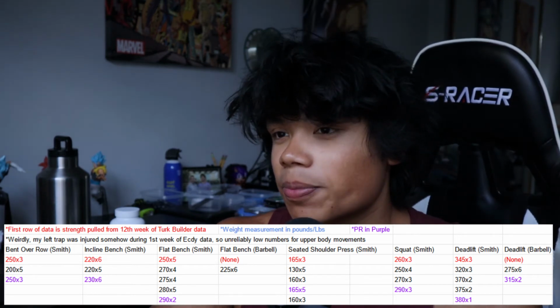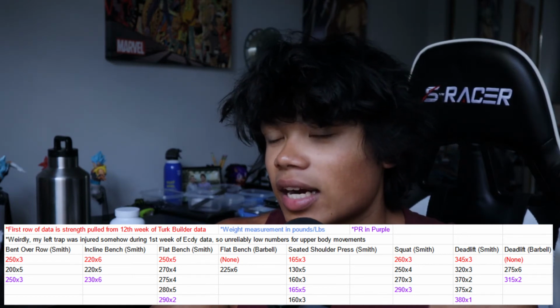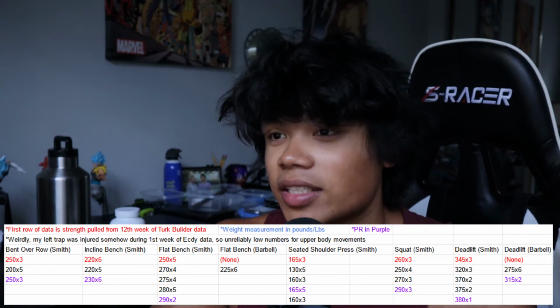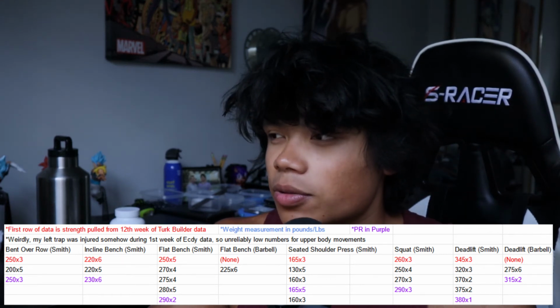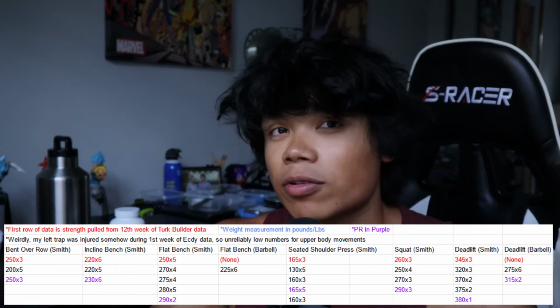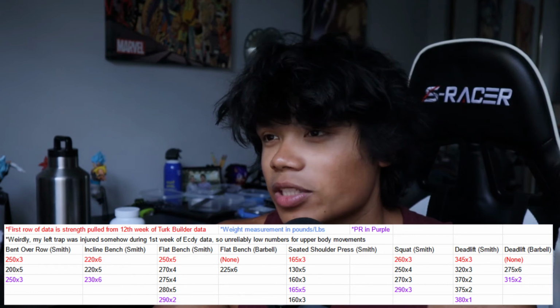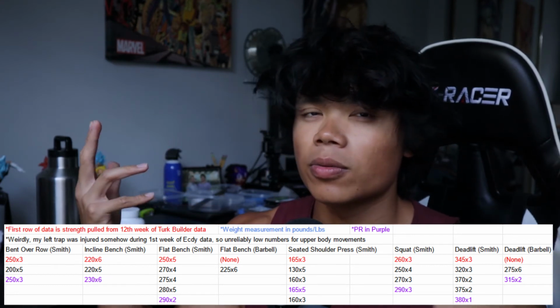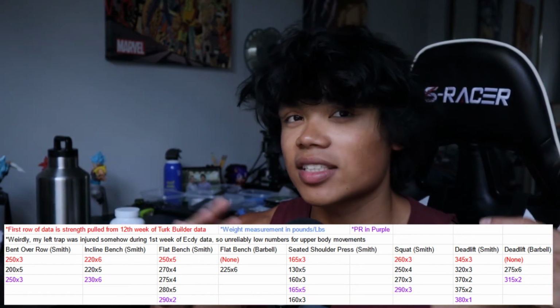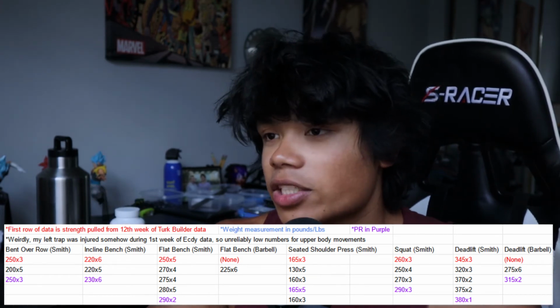My seated shoulder press is something that is probably not going to improve anymore because I am going to be focusing on bench, and it's extremely difficult to progress on a shoulder press movement in general. And since I'm not going to be focusing on it really at all, it's just supplementary or complementary. I don't know which word it is, but I'm just going to be using it as an accessory to help out my bench strength.